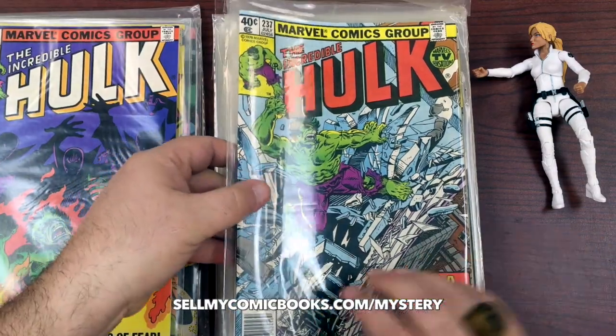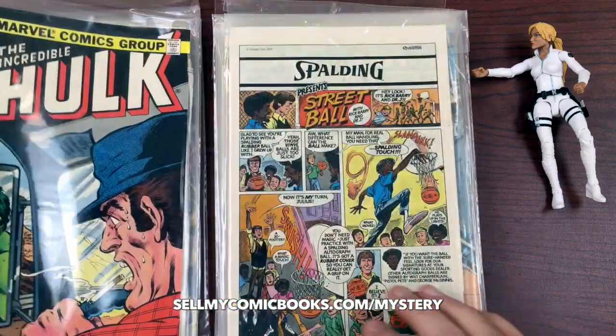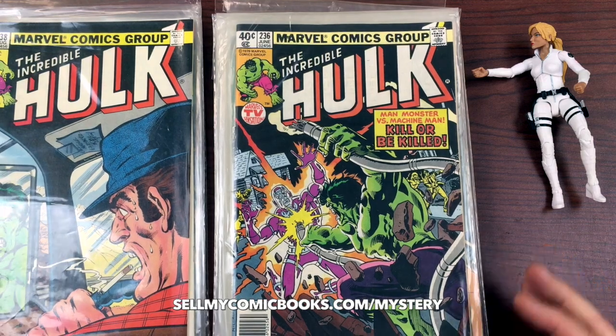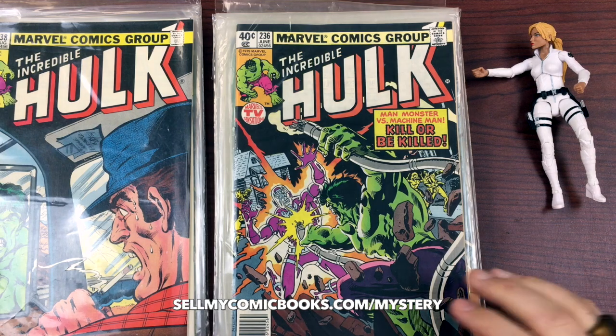Number 237. So these are all good books. 238. And you've heard me give this spiel before, but like I said, when I say I have no idea what's in the box, I've got a rough idea. They've been pre-sorted by the company owner, and the big books have gone to CGC. The little books have been sorted to be sold in multi-book lots or to go into dollar boxes.